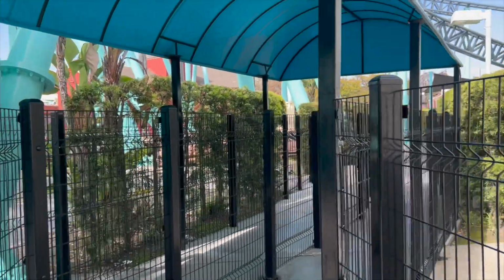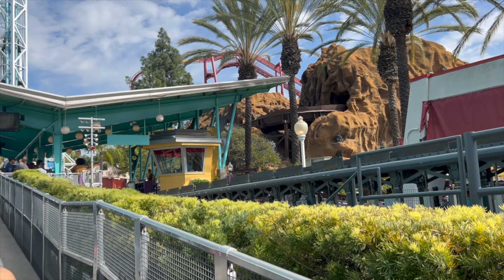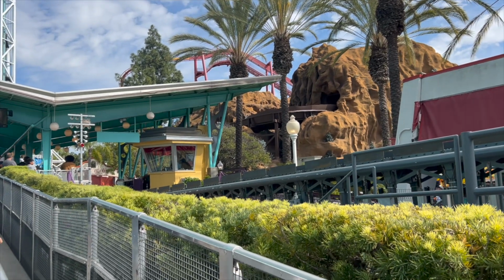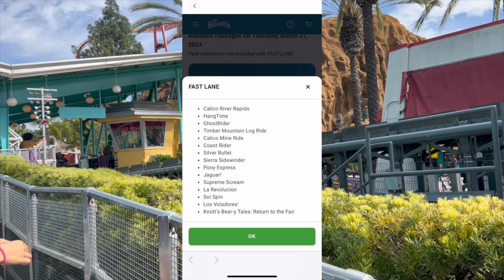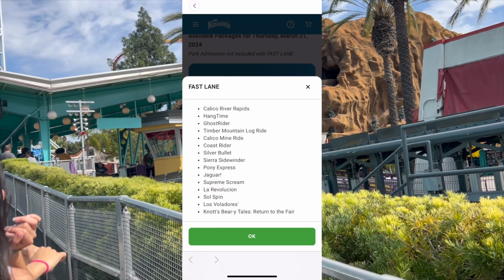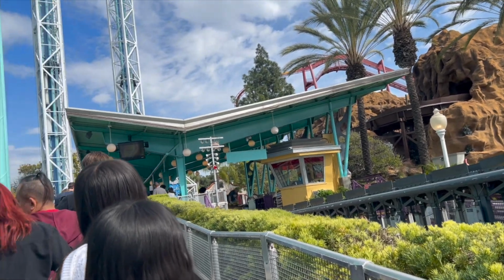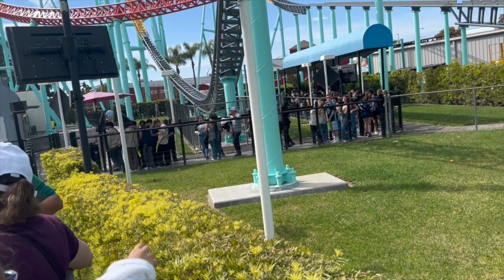Seems promising. So I think maybe the website and the apps are just outdated since this ride came here. I'm actually not sure, because Fairy Tales is more new than this ride. So maybe just the fast lane's new here, but I definitely couldn't find this one as part of the fast lane, but I was for sure able to use it, which I'm so excited about. It really cut our wait time by a significant amount. You can see the line all the way back there.